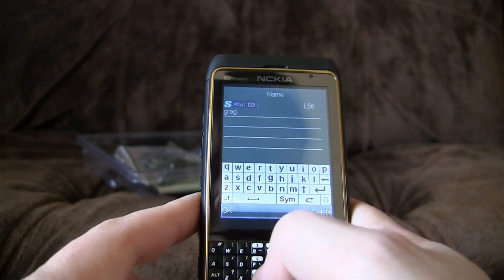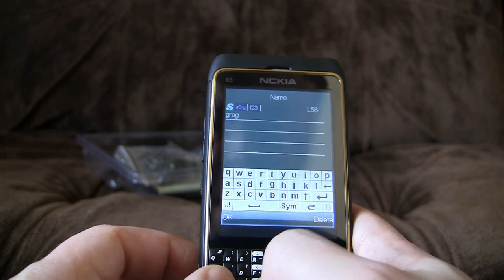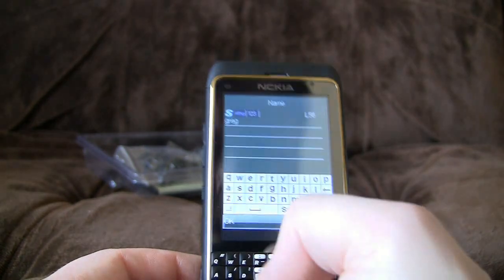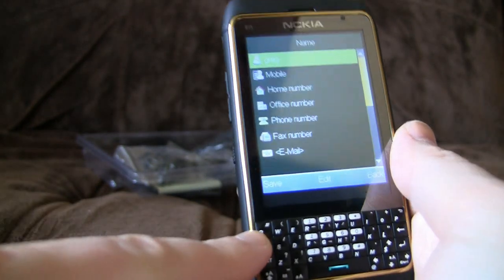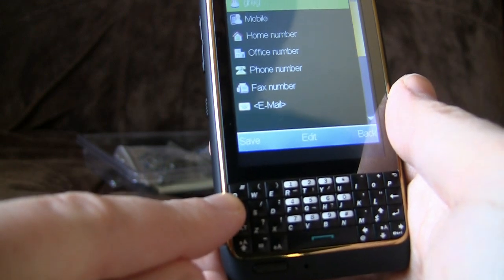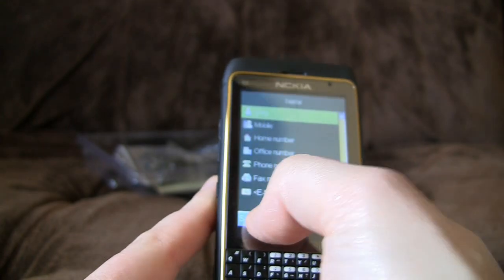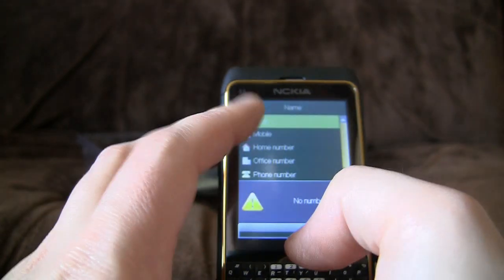Oh, it's actually really nice typing on this. I do miss physical keyboards with these touchscreen things these days. That's weird. Is that a Windows logo on the Q button? They're trying to cover all their bases on this one, aren't they? Oh, I don't know what I've done, but I appear to have ruined it. No. Oh, here we are.